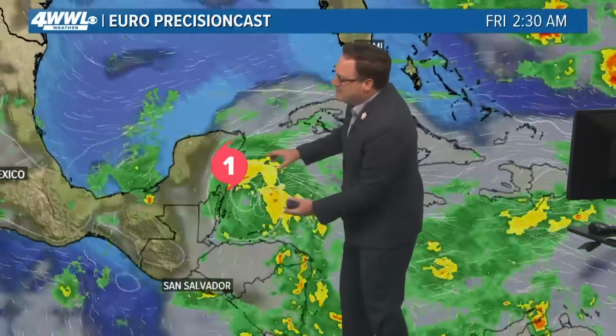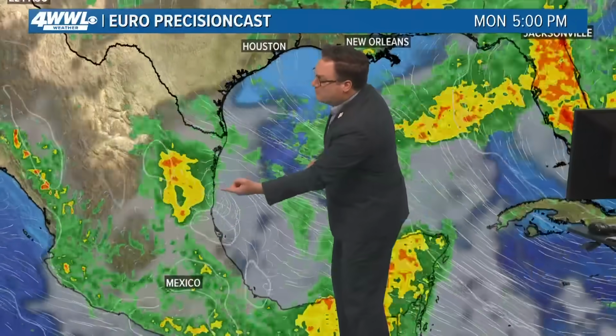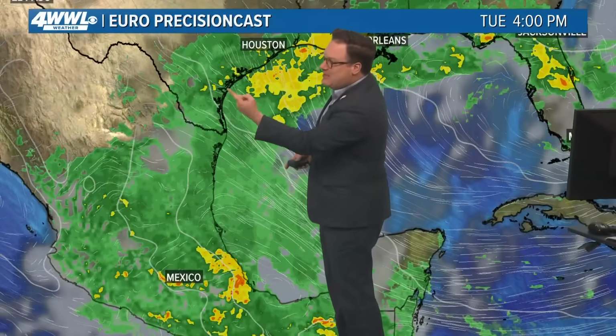Now, this is the official track overlaid with the data from the Euro model. So this is just one model run, but it does indicate a very small, rather compact storm. This is not a huge wind field, not a massive field of heavy rainfall or storm surge, and that rainfall will likely stay contained very near the center. So even as this is a weakening storm, at least based on the Euro, it doesn't appear as though the rainfall really spreads out very much from the center. More of an issue for northern Mexico and possibly even southern Texas.